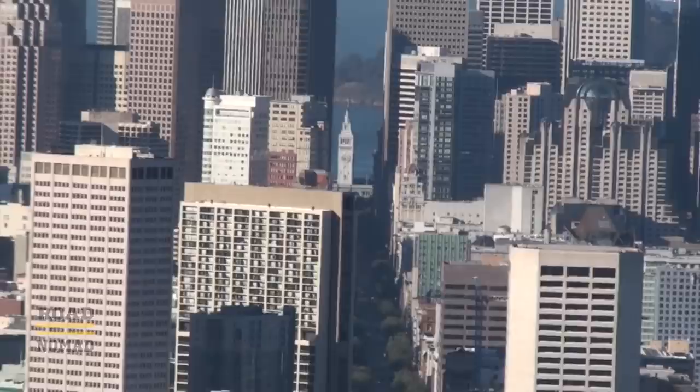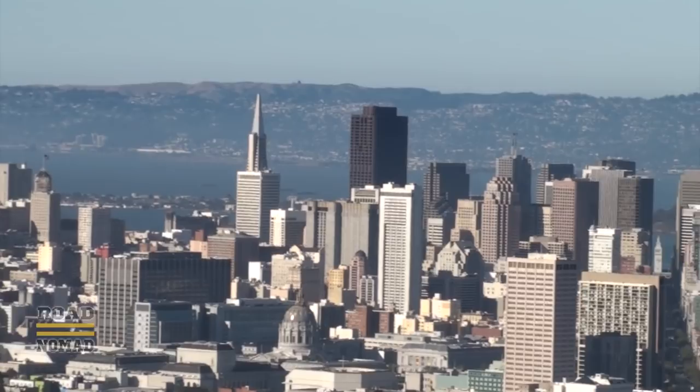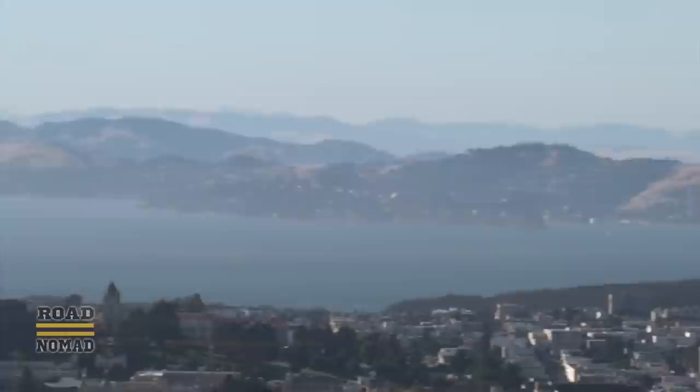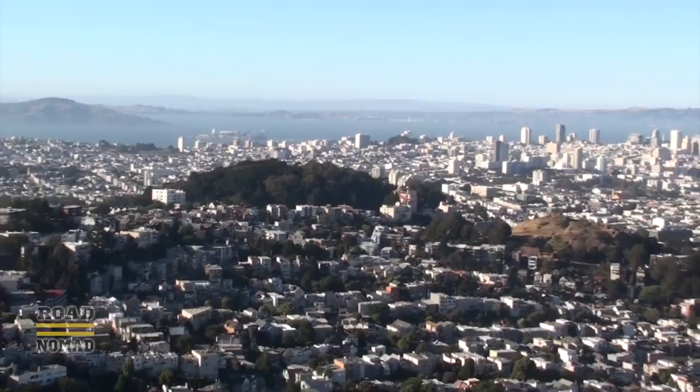From up here, you can see the whole Market Street, all the way from the Embarcadero to the Castro. The Bay Bridge on the east, downtown, the Russian Hill. A little further, Alcatraz Island. At the west end, one of the most famous bridges in the world, the Golden Gate. Wow, it's like being at the Eiffel Tower in Paris. You can almost see everything, at least most of the city.